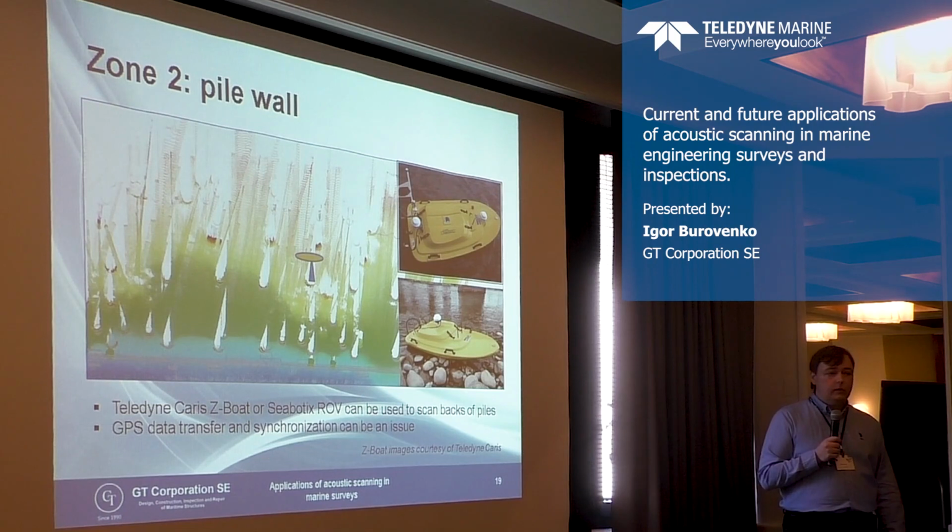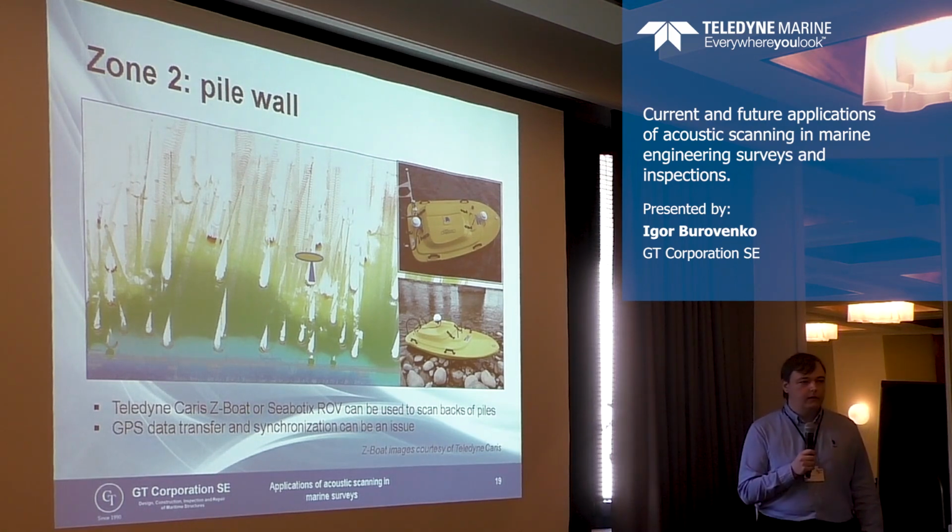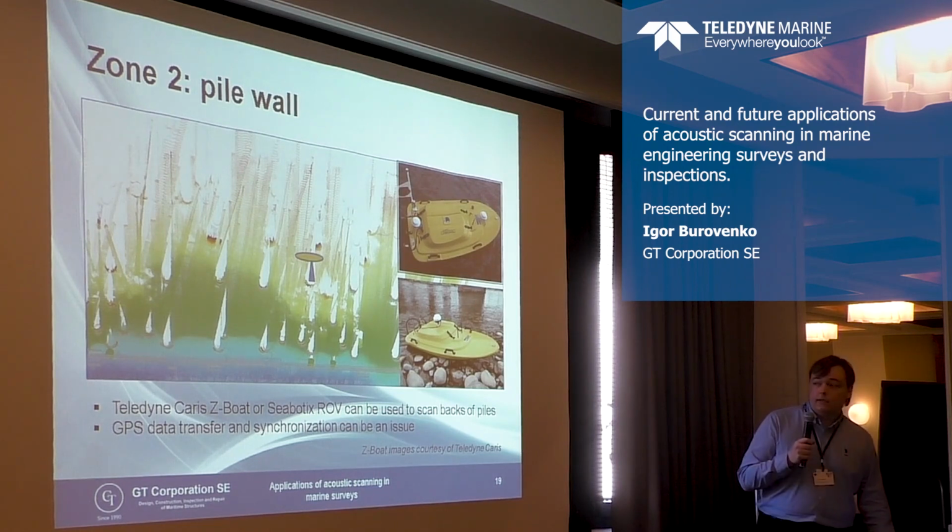But an open question which we have right now and are discussing with Teledyne engineers is the GPS tracking, because columns with metal structure in them shade the GPS signal, and there is a problem with GPS positioning. We use an Aplanix less than 2 centimeter precision system, and if we lose contact during the shades of the piles, we can lose GPS tracking and lose accuracy. So this is right now an open question.